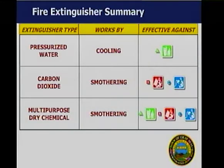Fire extinguisher summary: your pressurized water can works by cooling the fires. Once again, those are your Class A fires. Your carbon dioxide extinguisher operates by smothering the fire. This is for your Class B or C fires. Your multipurpose dry chemical operates by smothering the fire, and this is for an A, B, or C type fire.